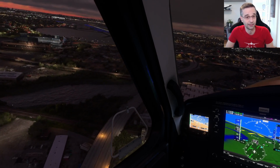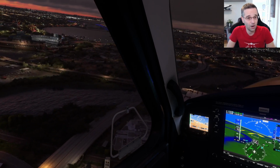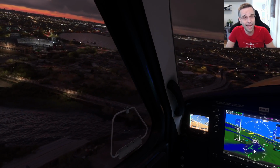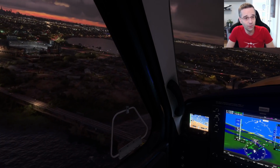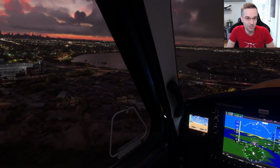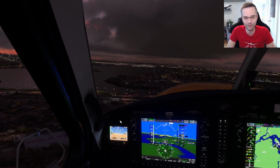The two main challenges for this approach are staying on the right glide path as you're following the Long Island Expressway and turning out on final at just the right time so that you're aligned with the runway. But when you time it just right and you just roll out perfectly, you're going to see it feels really good.